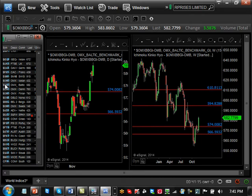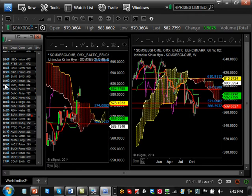Baltic, you're now starting to see signs of weakness here. This had a nice bullish trend. The pullback support was basically 574. It did not hold, broke down here, bled below there, and then came back up here. We don't believe this is a major pullback now.